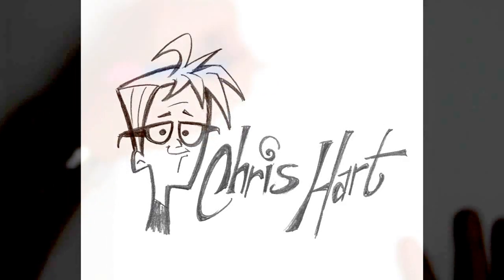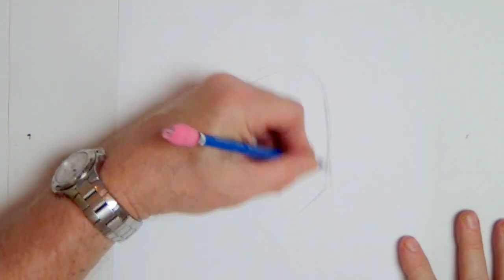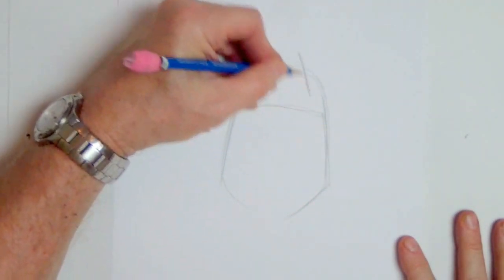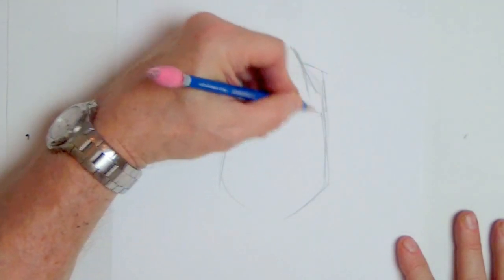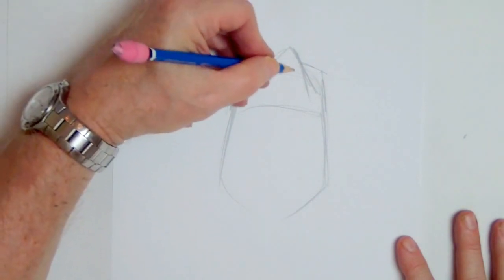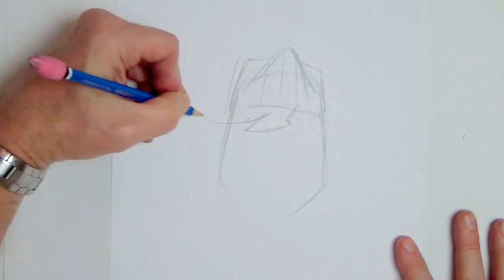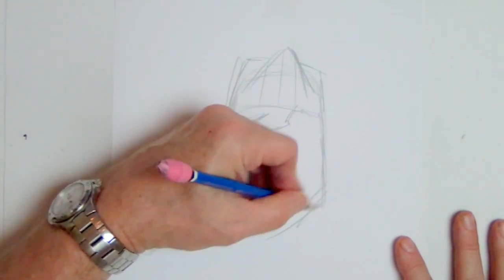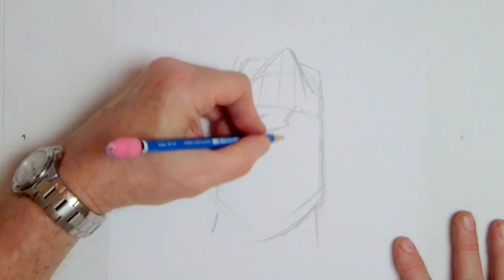I'm a cartoonist. I'd like to draw today something for you, a period piece, a knight. There's a helmet. Bit of hair coming out from underneath the helmet. A little longer face. Big jaws, strong character.